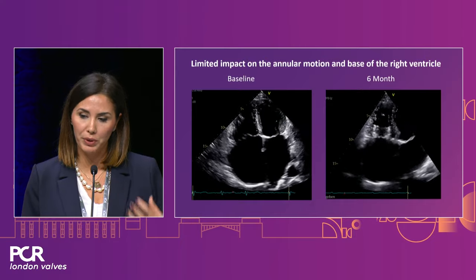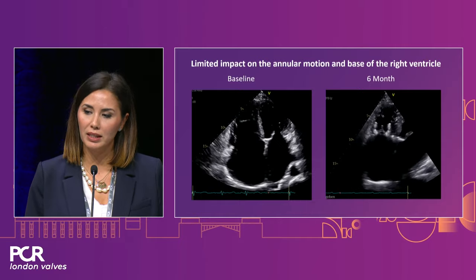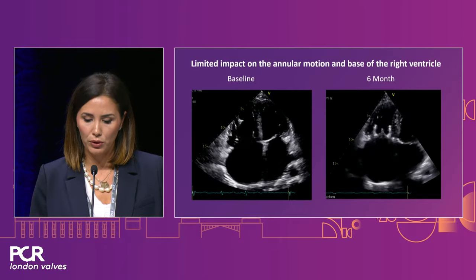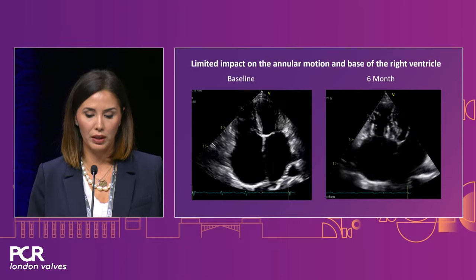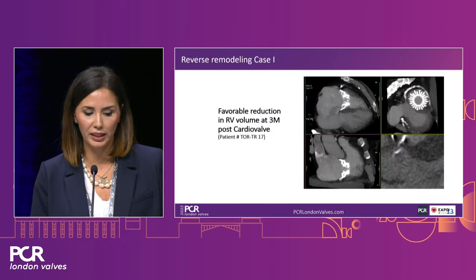We do have a preserved annular motion, which is a very interesting feature of the Cardiovalve device. The device actually moves together with the annulus, and we expect this to have some sort of impact in the follow-up that we'll see in this patient. Of course, still very preliminary data.